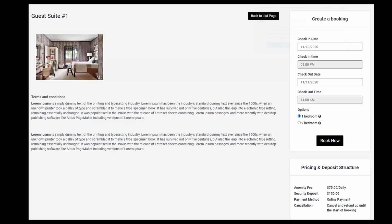The next screen gives you terms and conditions and images. On the right-hand side, you see the pricing and deposit structure for the amenity example. This is all set up behind the scenes so that your audience has clear expectations on the pricing and deposit structure. For what they're booking, they have a very clear understanding before proceeding to the next page. In this case, I chose one night for my guest suite, so I click book now.